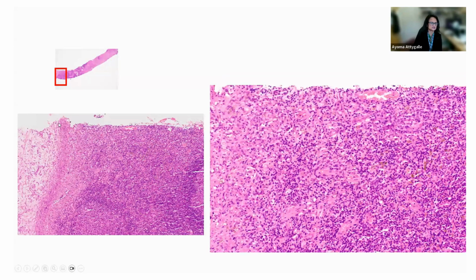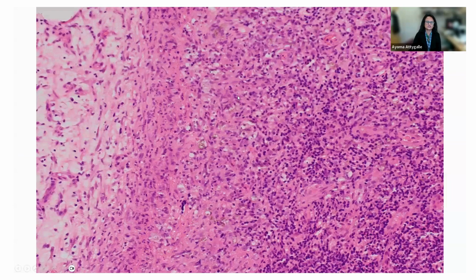So this is the capsule, and there seems to be some inflammation, and you can't really appreciate the marginal sinus very clearly. It seems to be fibrosed here, but there seems to be some dermatopathic type change in the paracortex here. You're seeing the pigment here as well. But if you look closer, even in this area, there seems to be some apoptosis and a few macrophages.